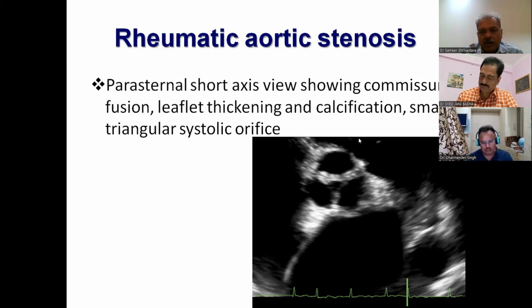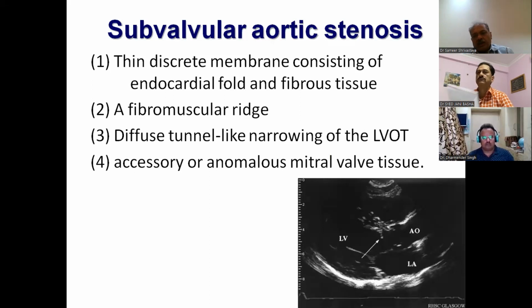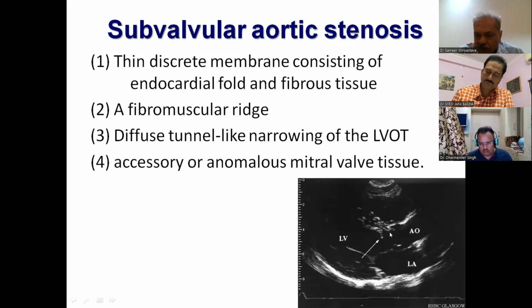This is the parasternal short axis view. Again, it's a triangular opening, and this is severe aortic stenosis where the commissures are fused. This is a very interesting picture where if you look at this, the aortic valve is opening fine, but there is a ridge here. There is a membrane here. And this is subvalvular aortic stenosis.